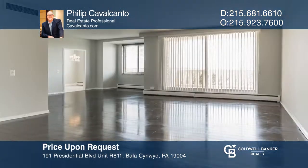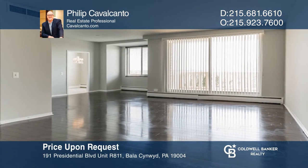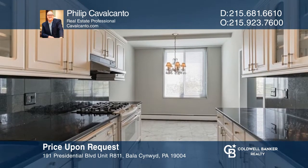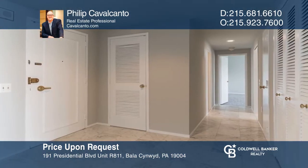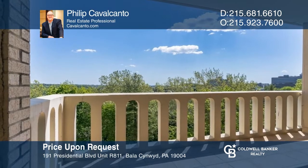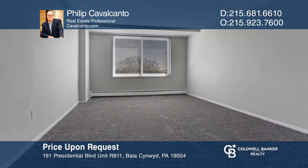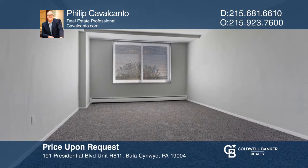Welcome to the Presidential Boulevard Condominiums. This spacious one-bedroom flat offers an open concept living and dining area, an updated eat-in kitchen with black granite countertops and marble flooring, and an oversized balcony with treetop views. There is also a poolside cabana included with the sale of this unit. Philip Cavalcanto wants to help turn your dreams into a reality. Give him a call today.